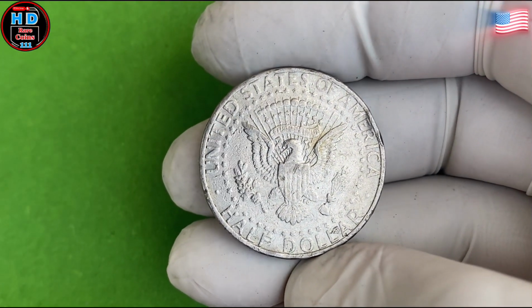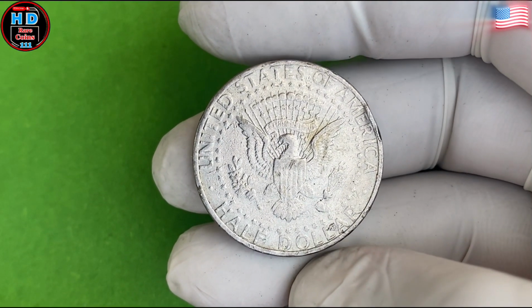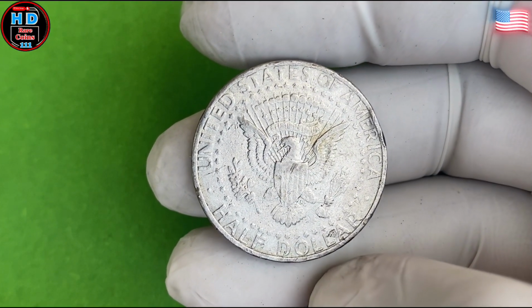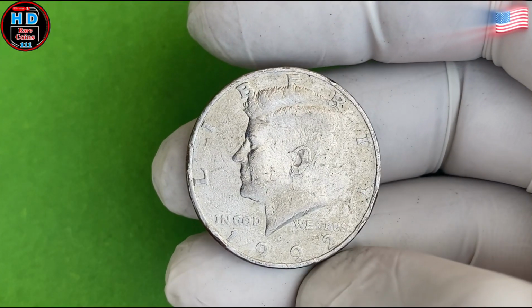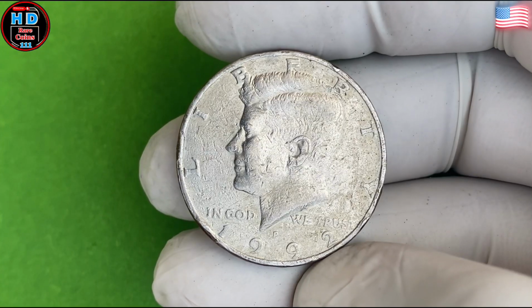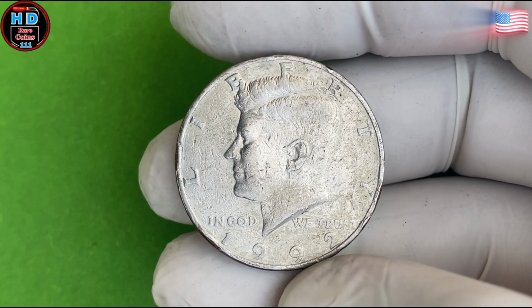However, as we move through the decades, certain years stand out due to their unique characteristics and, in some cases, rare finds. One such year is 1992, which may not immediately ring a bell for the average coin collector, but believe me, it is a year worth paying attention to. The 1992 Kennedy half-dollar marks an interesting time in the history of this coin.